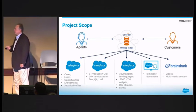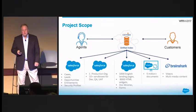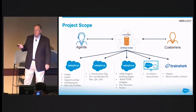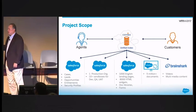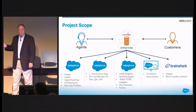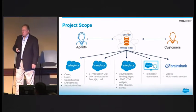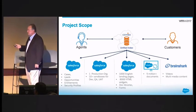So a little bit about the project and where we are. We have 8 search targets at this time. 7 of them are in Salesforce, and 1 of them is external. So our primary video server is Brainshark, and that's outside of Salesforce, which is one of the main reasons we had to look for a solution that would work for both inside Salesforce target objects and outside Salesforce. Okay?